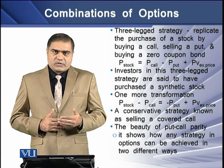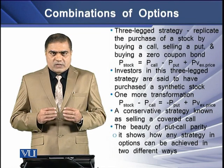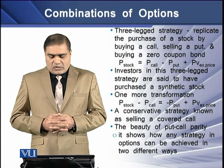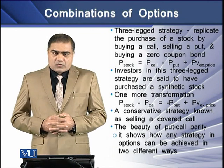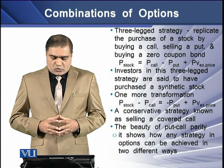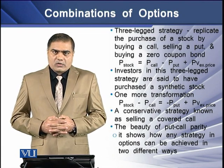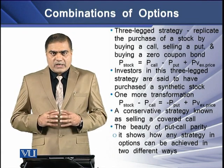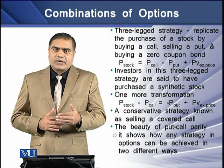We may have one more transformation of this strategy: if we deduct the price of the call from the price of the stock, then the resulting value will be equal to the negative value of the put plus the present value of the exercise price. This is a conservative strategy, also known as selling a covered call. The beauty of the put-call parity relationship is that it shows how any strategy in option contracts can be achieved in two different ways.